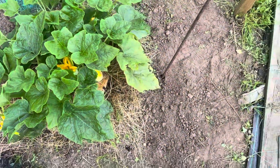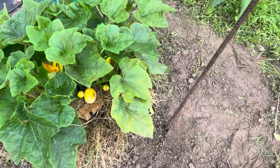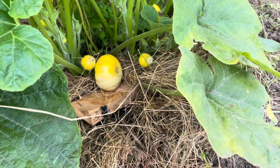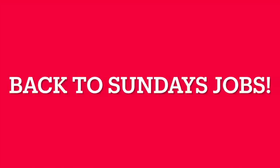But let's look at this little pumpkin. Look. Cuteness overload. Blooming sun's come out now. Make up your mind. Right, let's go.